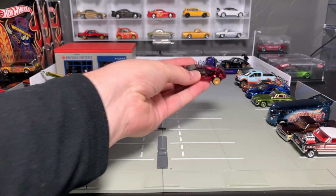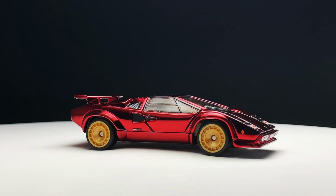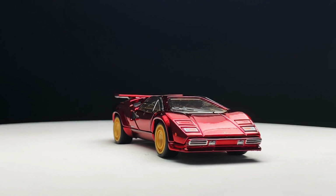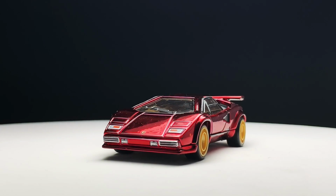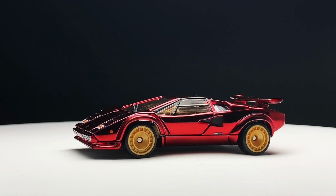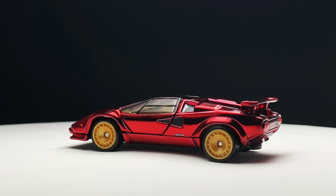Next one. So that was a new casting. So is this one. 82 Lamborghini Countach in Spectraflame red, sitting on the Aero style wheels. Unique choice. Again, it's another one that I think some people expressed they thought there could be some better wheels. I get the contrast between the Spectraflame and the wheels.